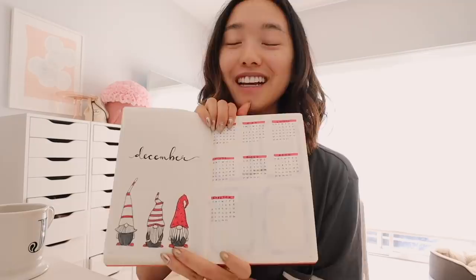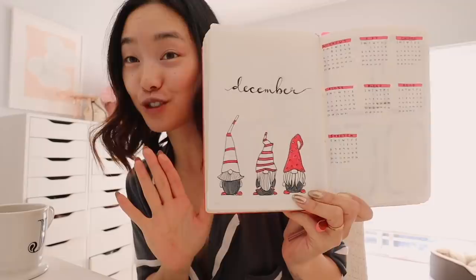I always feel so pumped when it is the first day of the month. I think it's because it's a fresh start. I feel like I'm starting over. This is when I get to do my brand new bullet journal spread. So this is my cover art for December. And before you're extremely impressed by my dwarves, I literally just copied this off Pinterest.